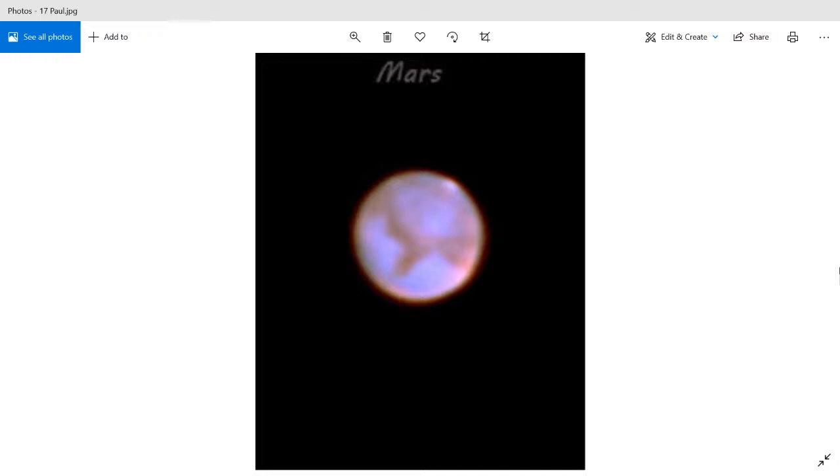You never give up. At the top, you can see the polar cap up here on the top. Yeah. And lots of surface detail, which is only going to get better. So, again, if you are wanting to shoot a planet and you're going to need a big scope, this is the time to get it.